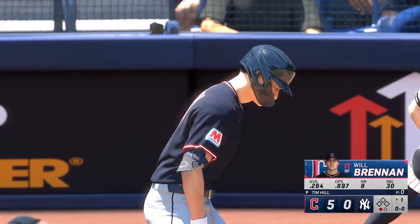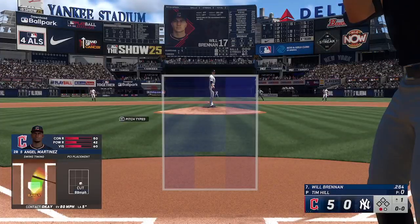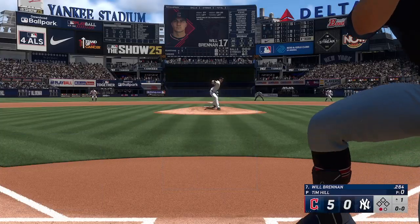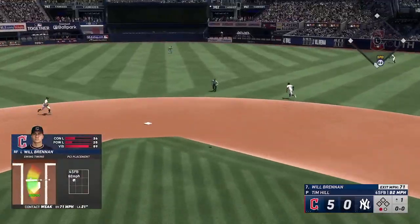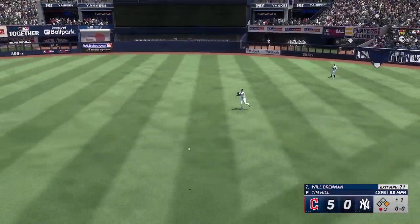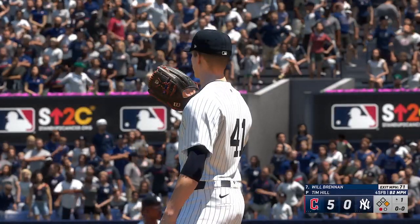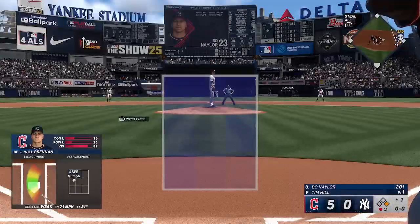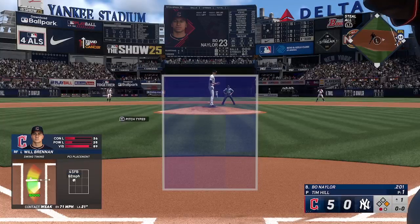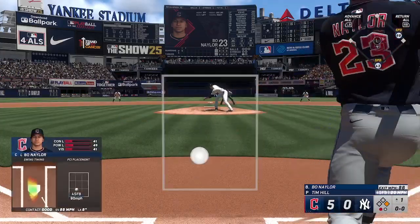Will Brennan digs in for the Guardians. Out there to center. And that'll fall for a base hit. Well, clearly he was ready to hit right there. To me, it's just a really controlled, balanced swing. He wasn't trying to do too much with it. Just stayed disciplined, got the barrel to the ball, and put it in play.